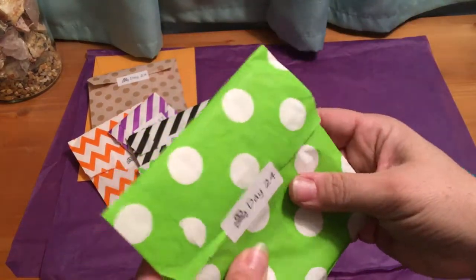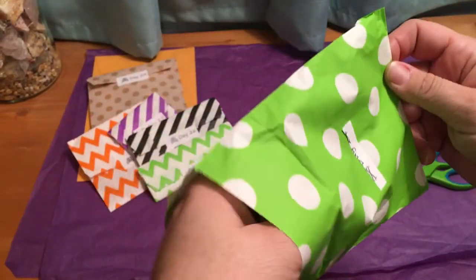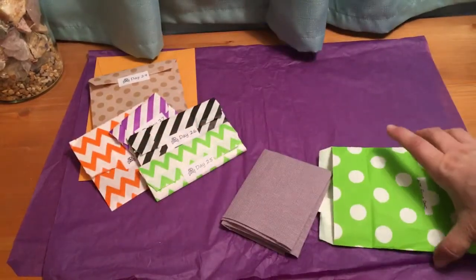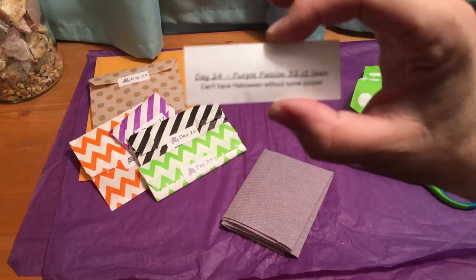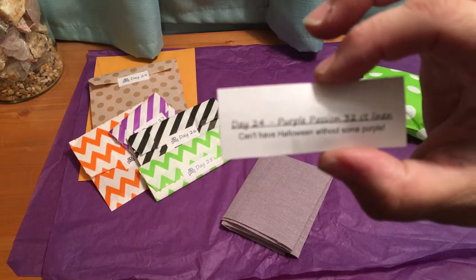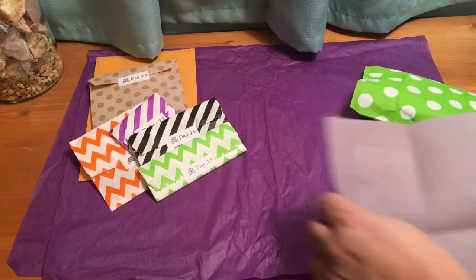Day 24. Feels like fabric again. And it is. Looks like it's going to be a gray or purple. There's a tag. No, that's not the tag. There it is. Purple Passion, 32 count. Can't have Halloween without some purple. Okay. I read it. Let's see what we got here.